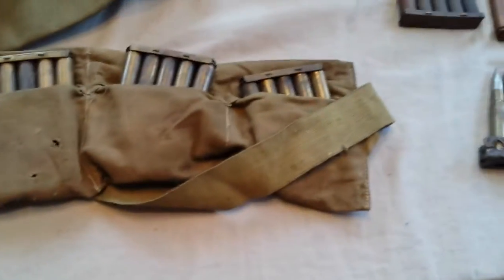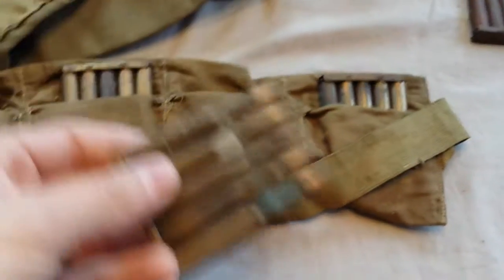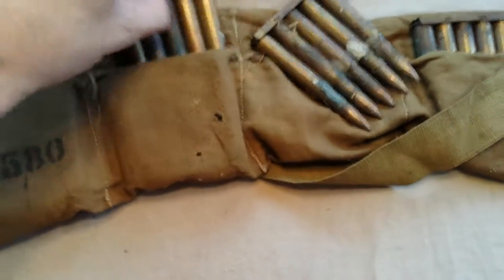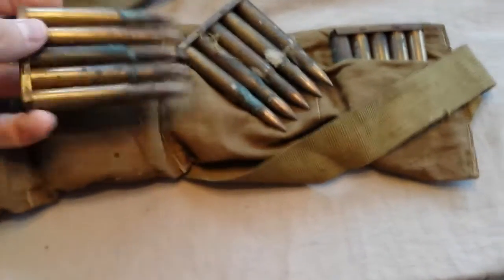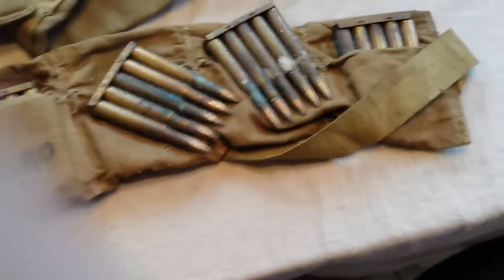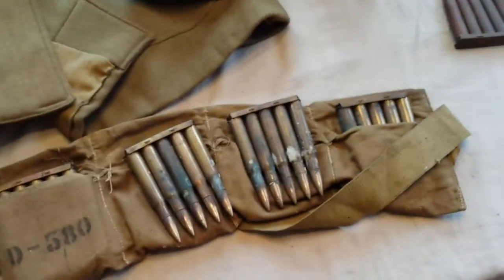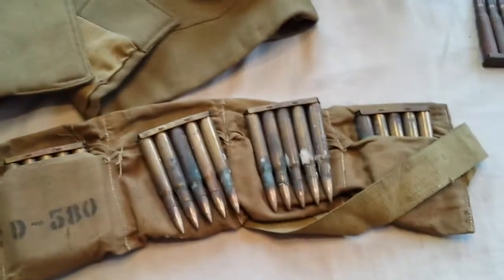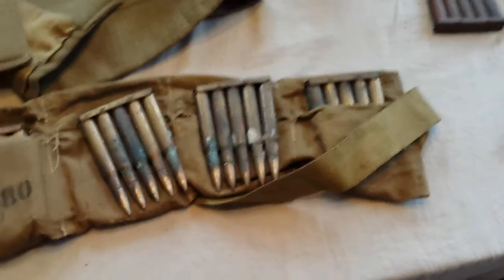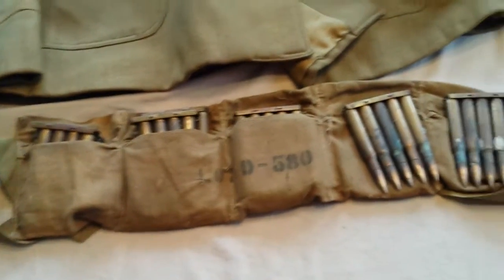Right here, I've got this World War I bandolier, and in here there's a bunch of rounds. The only thing is, look how they look. I've actually cleaned them up before, but the corrosion is still on most of the rounds. They're pretty bad. This is actually 30-06 ammo, which would have been made for the Springfield 03 rifles, and also the Model of 1917. As you know, those were the U.S. rifles that the Americans carried during World War I. The ammo is actually dated 1918, so it'd be towards probably the last few months of the war.